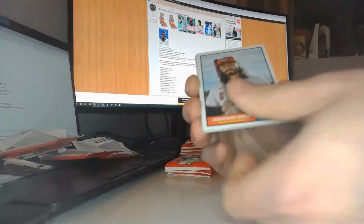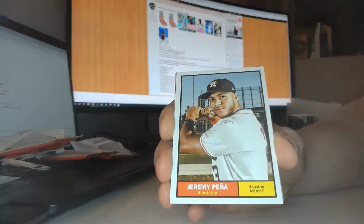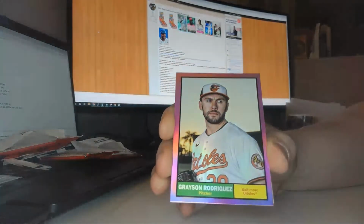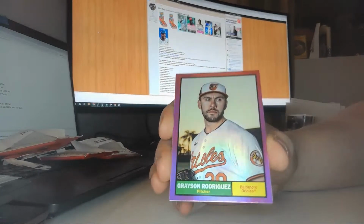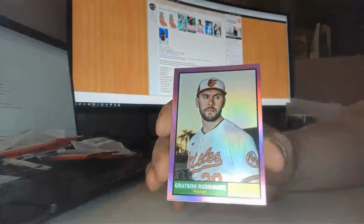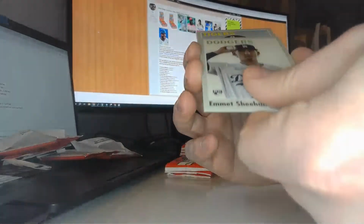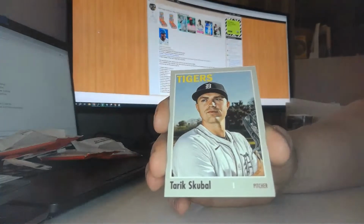Jonathan India for Cincinnati. Jeremy Pena for the Houston Astros. There's a nice pink one. Grayson Rodriguez going to the Orioles, and Mkando, you got yourself another one. Congrats, Mike. Emmett Sheehan for the Dodgers. That's a rookie. Tariq Skubal for the Tigers.